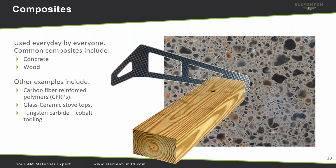So not only do these particles that we're adding, our RAM constituents, actually prevent hot tearing, they also make our materials composites. So a composite is basically a material made of two or more constituents. For those of you who may not be familiar with composites, the reason that we use these materials is that you can get the benefit of both of the constituents.